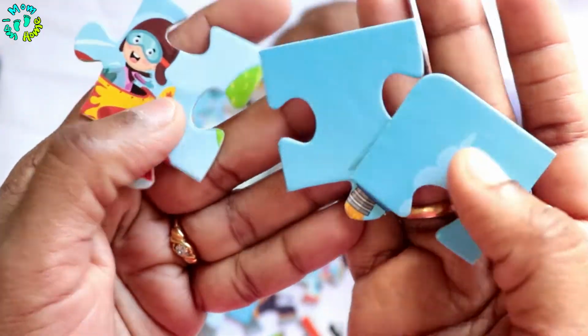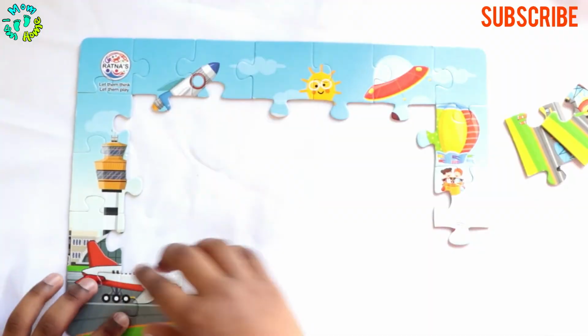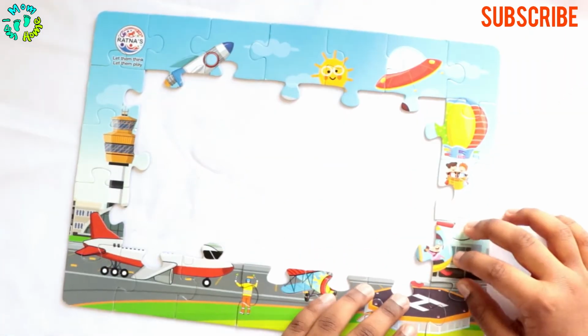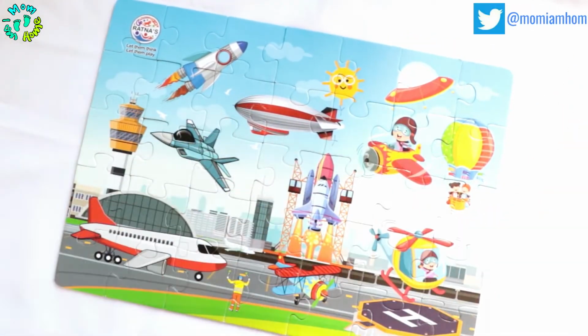Now there are two ways of solving a puzzle. First is that you can solve the edges first. You can use all the edge pieces as well as the four corner pieces and solve the four sides of a puzzle. Then you can move inwards and place all the center puzzle pieces, and then finally you will get the solved puzzle.